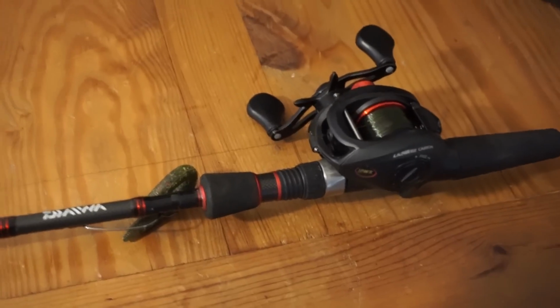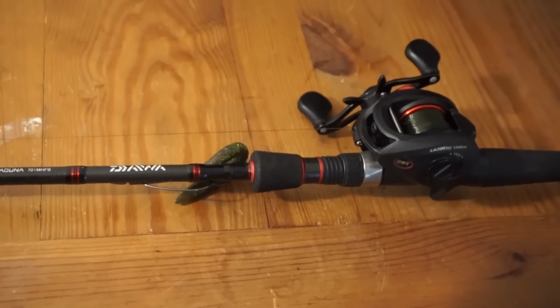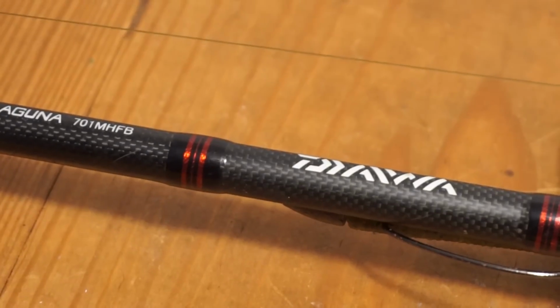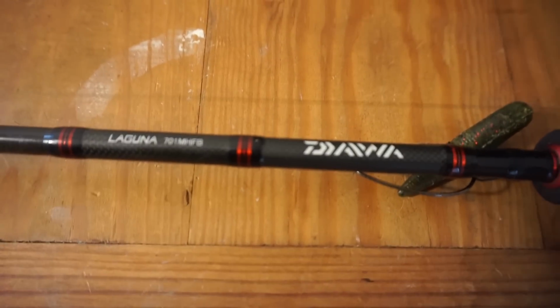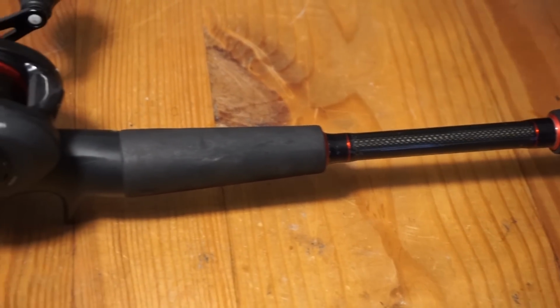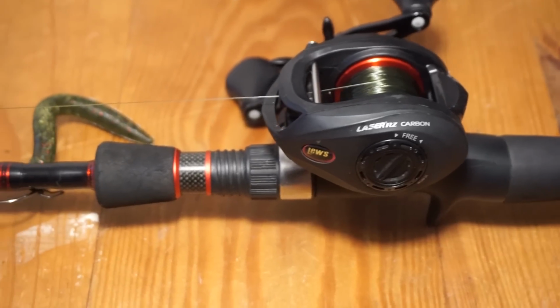Here's my go-to pond hopping rod and reel. I just bring this on the boat everywhere I go. Attached to the reel is the Daiwa Laguna. I got this as a Christmas gift, birthday gift, whatever. It was a gift from Nick and Paul. This rod has been so good to me ever since I got it. I think I've had it a little bit over a year. With constant use, this has definitely been a fantastic rod.